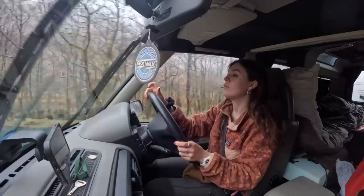I think there's something truly magical about driving and having no set destination. Just driving and seeing what you can see, seeing what you discover and explore and find.